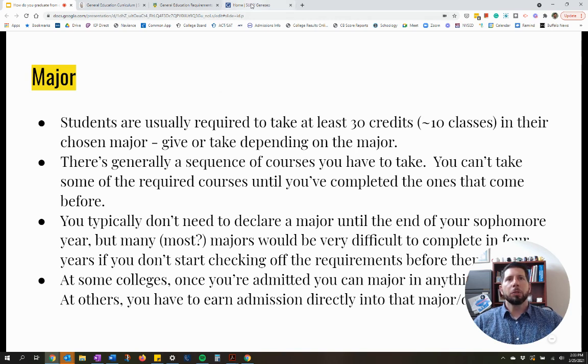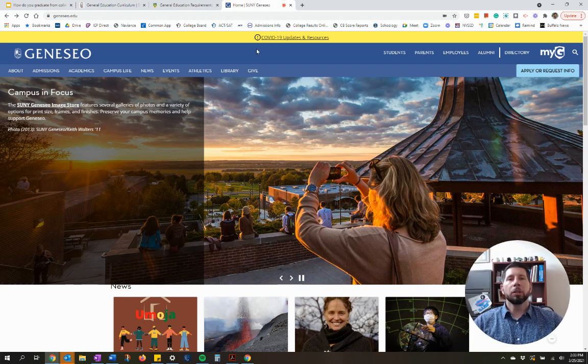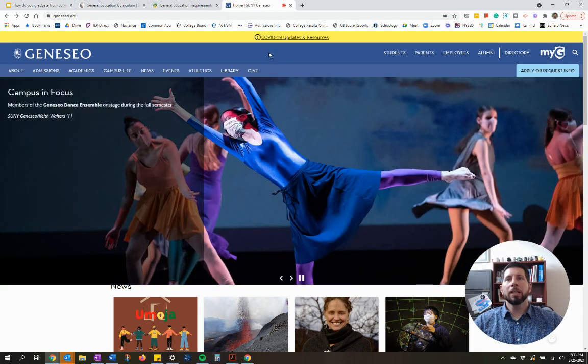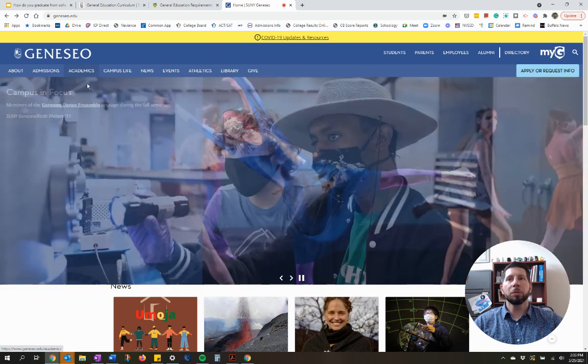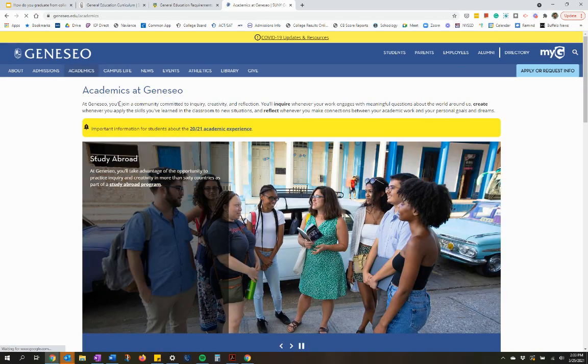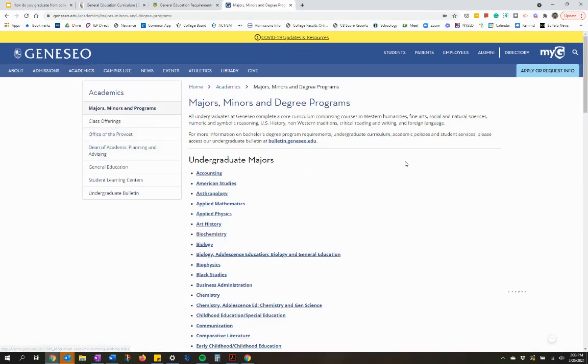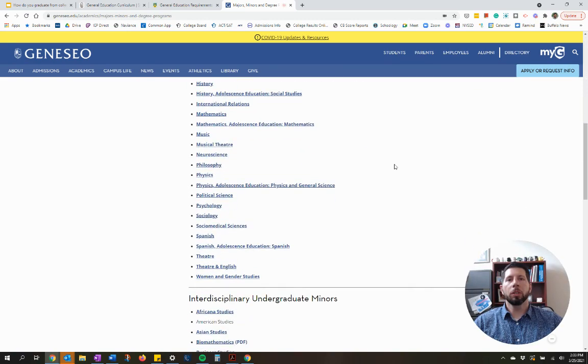So if you were to try to find out what you would need to take for a given major, you could go to the college's website, and then look at either academics or programs, or sometimes they call it courses. There's usually a tab on the front page of the website. So here we could go to academics, scroll down a little bit, and then academic programs is probably what you would click on. If we wanted to see what academic programs are at Geneseo, here's the whole list of them.